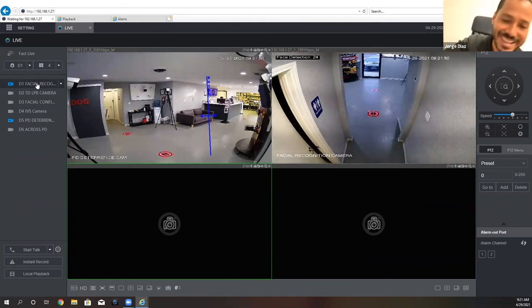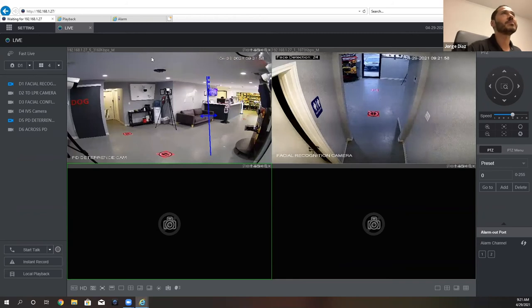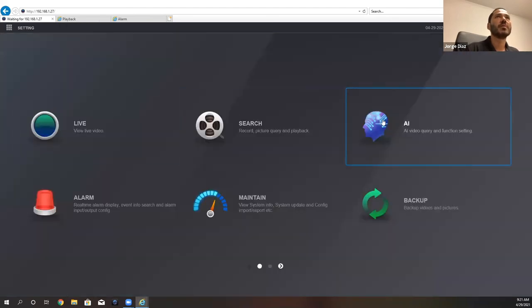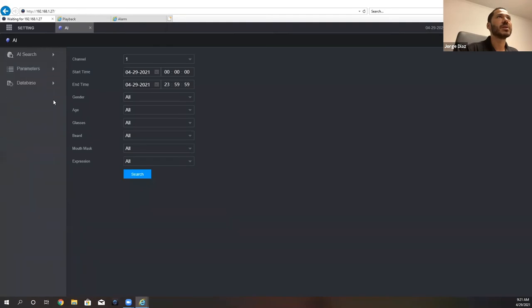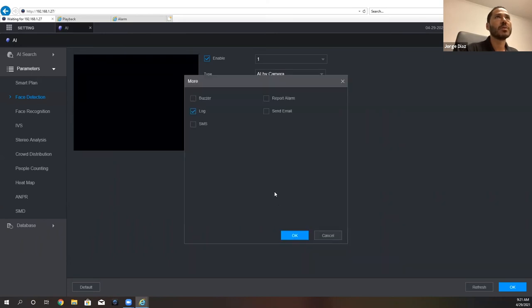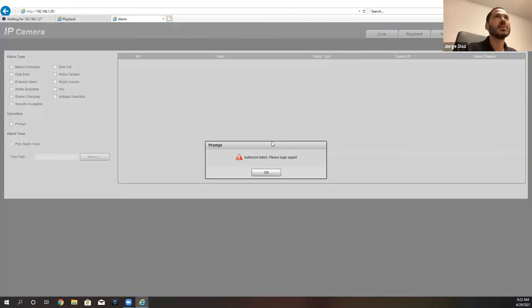This is actually good. So let's go in here and go to the setting again. I'm going to close live. I'm going to go to AI, face detection camera. That's search parameters, face detection. It is enabled, right? And alarm tone. More, plug buzzer. No, that's not it. Let's see, post record schedule. What we're going to be doing here is jumping into the actual camera itself. Let me log in.